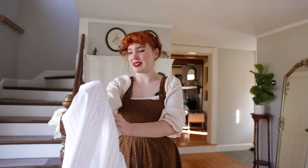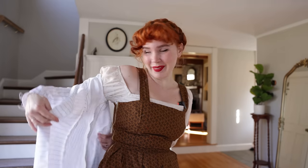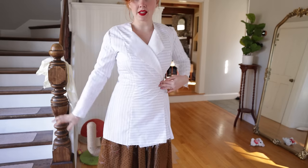And so, if we try it on, this fit isn't going to be exact, so I am going to have an Edwardian styled corset. It should give me an idea anyways. I pressed my seams. Tell me you're proud of me. This is it so far.